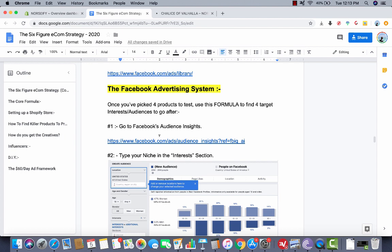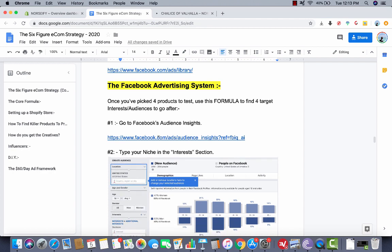Okay. So once you have your 4 products to test, your next job is to find your audiences. Okay, the audience pockets that you want to target. So the audience pockets are basically, I don't mean to say the pocket of your audience so you can take their money, but it's more of a term that describes a sector of the audience, right?